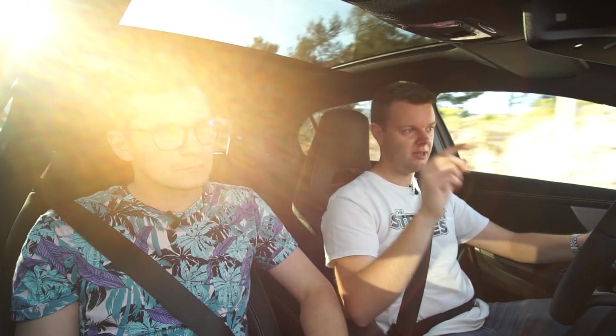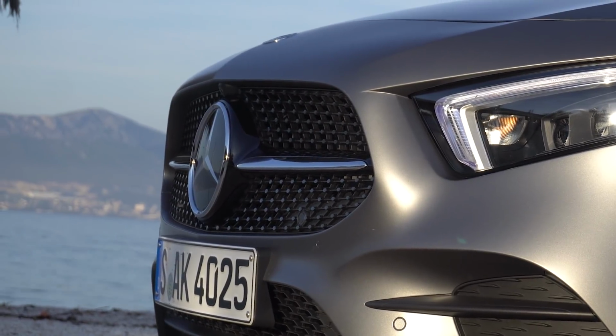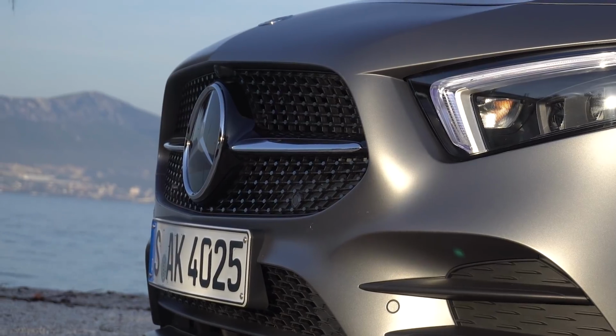Back to the front bumper. Those pins in the grille, that's the new Mercedes style. That's standard for Canada, optional around the world. I like it. I like the front end.